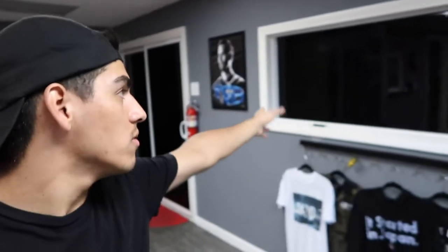Me and Brian just barely got done setting up our blackout window vinyl. Another thing guys, we did it ourselves, we're not professionals, so I mean it's not perfect, but hey, actually it came out pretty good. So I'm going to go ahead and show you guys that right now. It's pretty dark, so that's what we were looking for. It actually looks pretty damn good, I'm not going to lie.